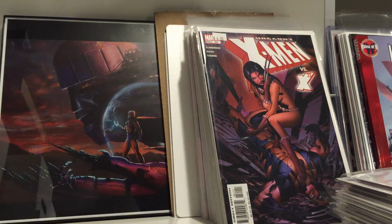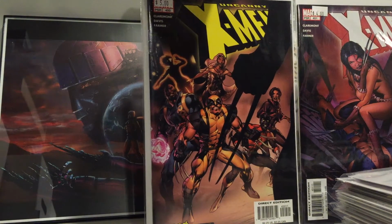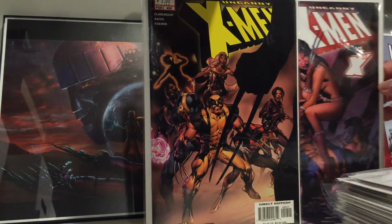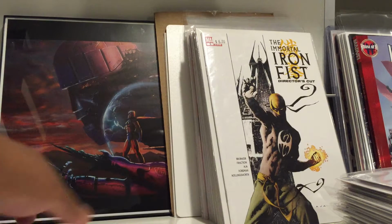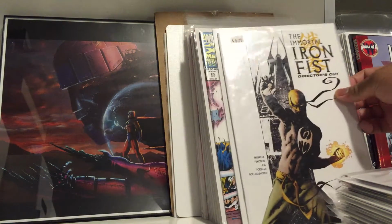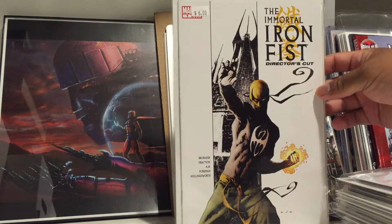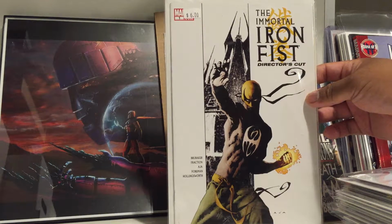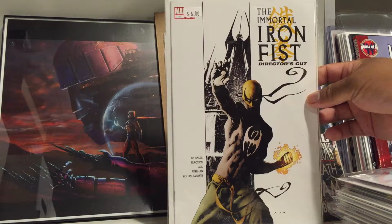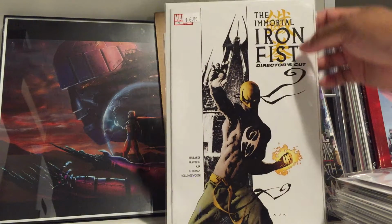Now I also, these were out of order, but I got both of them, and if you can tell here, pretty good prices. I got 450 and 451 Uncanny X-Men. These are the 4th and 5th appearances, I believe, of X-23. I got the director's cut, just a nicer, cleaner version of the Immortal Iron Fist. Really more like just a showpiece than anything else. I don't think it's going to have any great value as a director's cut. But once Iron Fist comes out on Netflix, I think that the normal book, which you saw earlier, is going to probably go up in value.